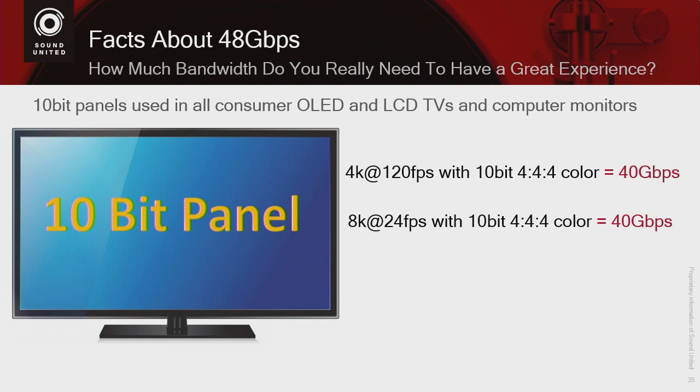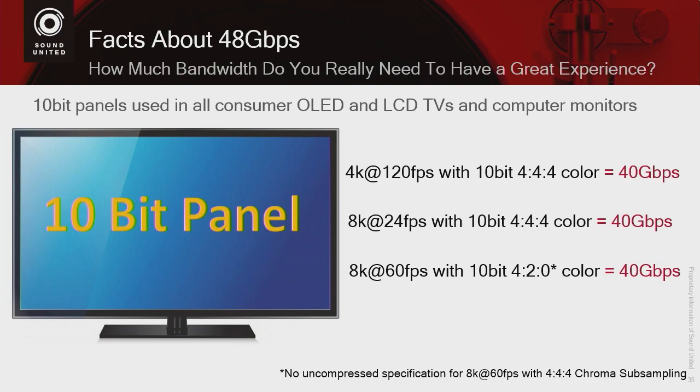Most of us are movie people. I'm more of a movie person than a game person. Movie people watch movies in 24p not because they have to, but because they like it. So 24p is probably going to be what any movie content uses. Well, 8K at 24p at 10-bit, all the color a TV can do, and every color sampled every single time, the number is, lo and behold, 40. If I go to 8K 60, and I give you a billion colors, there is no standard in HDMI 2.1 to sample every single color every single time. Well, the maximum there is 40. It's the maximum that you're going to get uncompressed.